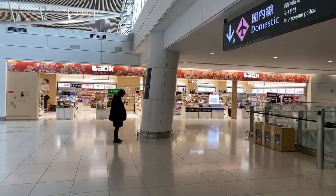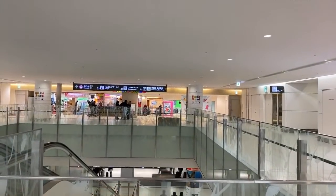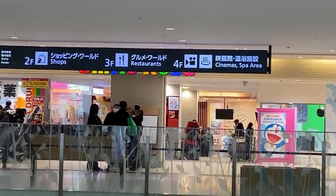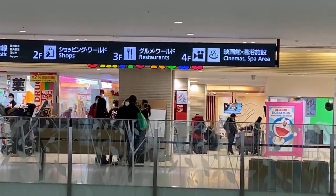On the other side, there's a Laox, which is an electronics store. And I guess they call it Smile Road. And we're going to go up a little bit later. They have a cinema and a spa area. Is that not cool? And there's some restaurants over there as well. We're going to go up there. But first, let's go take a look at the international arrivals. So if you did arrive on a flight to Sapporo, you're going to arrive down here.